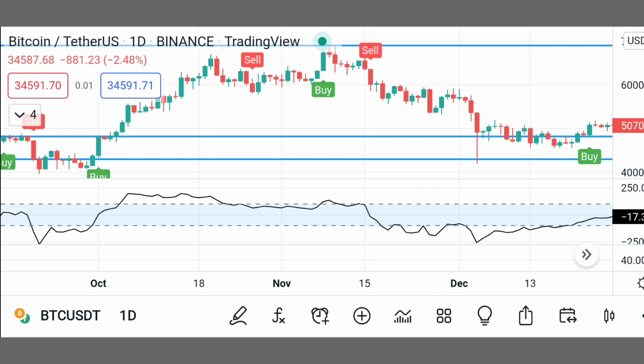Overbought, rather. Sorry. The asset is overbought, and the price is about to reverse towards the downside. Clear indication. You do not need rocket science to understand this. This is simple logic I'm showing you right now.